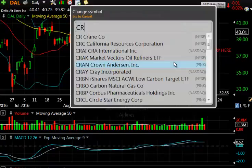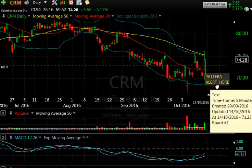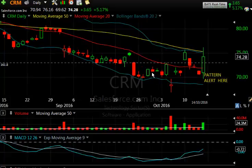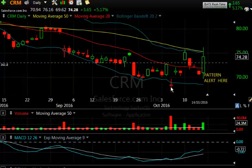Another major mover of the day was CRM. This was a pattern alert for our folks. If you look closely, you can see this pullback here with the big volume. Still, the stock closed above the 50% level, with high volume. It did not go low. It means there were buyers here.